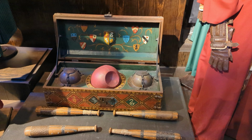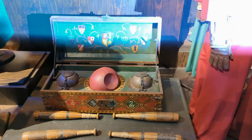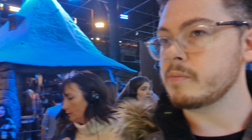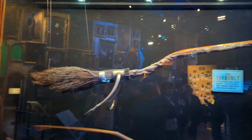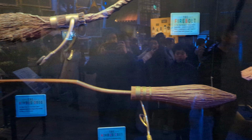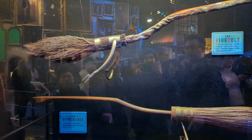Yes. Look at that, the quaffle, two bludgers, and a snitch hidden behind that little compartment there. We should have opened it. What position would you like to be if you're on a Quidditch team? I'll probably be a beater. Goalkeeper? Yeah. Smash them away, boom! That fireball. Nimbus 2000. What's the best one, do you reckon? Top one. The fire one? No, the bottom one. Bottom one, isn't it?